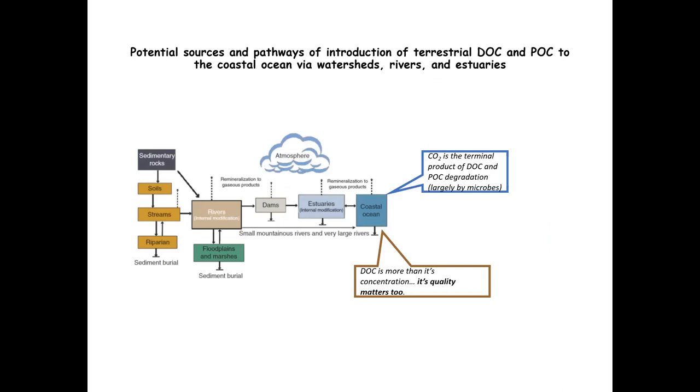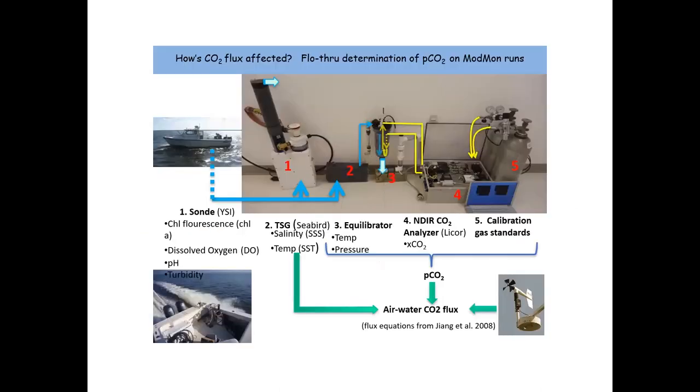So these are the potential sources and pathways that we're talking about, starting with the watershed rivers. Damming is really important because it controls not only hydrology, but also residence time downstream in the system, which is important for phytoplankton production and harmful algal blooms. And then we get the mineralization going on in estuaries and then into the coastal zone. CO2, of course, is the terminal product of DOC and POC degradation, largely through microbes. I'll show you a little bit on that. And the other thing is, DOC is more than its concentration alone. One of the really important questions is what part of that DOC pool is being utilized versus what part stays around for a long time. This is really an ongoing research activity.